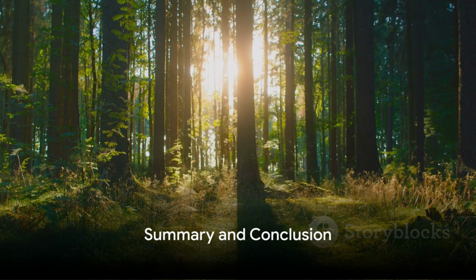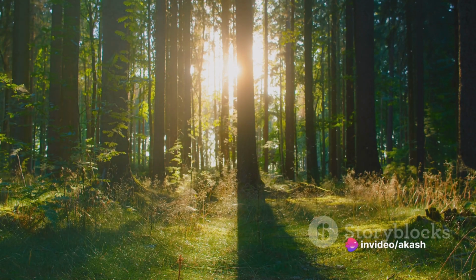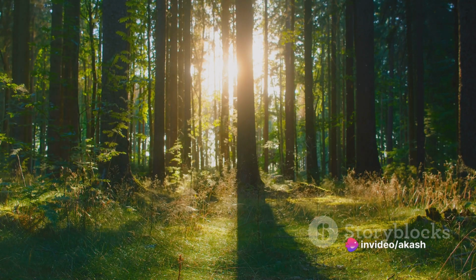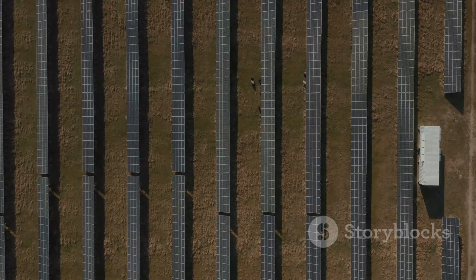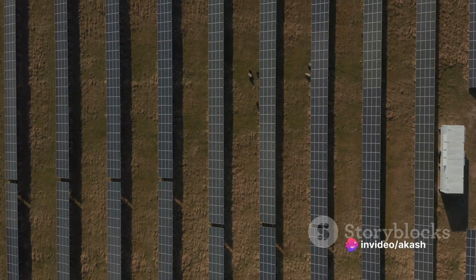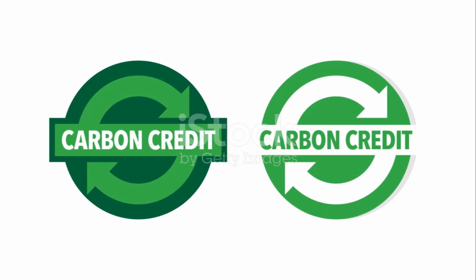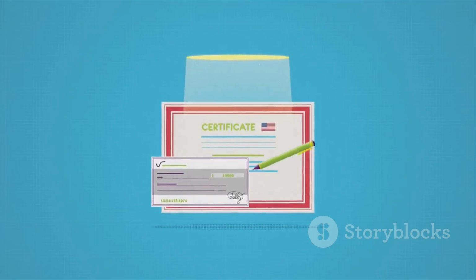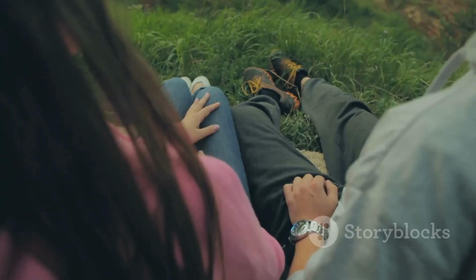So, to summarize, carbon offsets and credits are mechanisms that aim to balance the carbon emissions we produce by investing in projects that reduce or capture the same amount of carbon dioxide. Carbon offsets involve paying to reduce an equivalent amount of carbon dioxide that we emit, with the funds going towards projects like reforestation or renewable energy. On the other hand, carbon credits are permits that allow the holder to emit a certain amount of greenhouse gases. These credits can be traded, creating a market that encourages businesses to lower their emissions and invest in greener technologies.